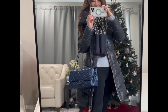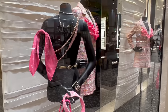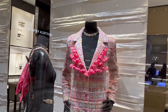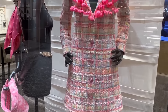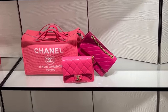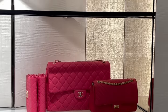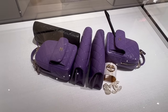Now let's go shopping. This mini hot pink color bag is very beautiful. There are a lot of beautiful pink and purple color in this collection.